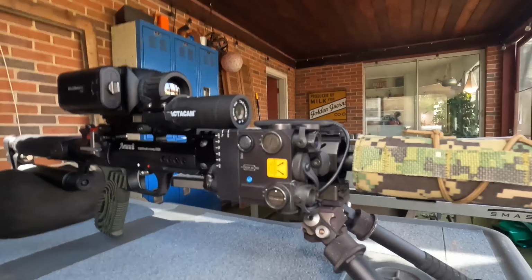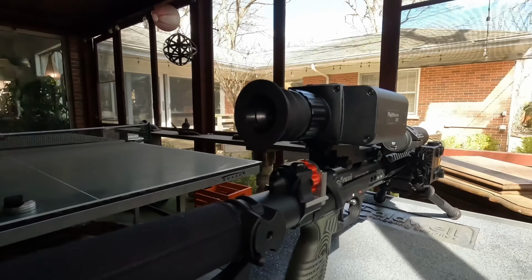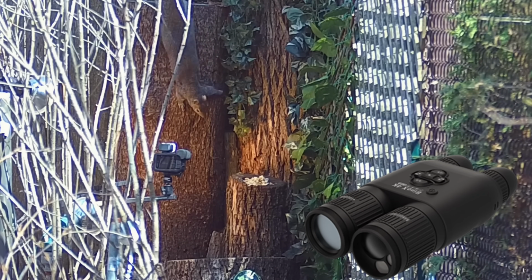This next one, I threw a whole lot of tech at it. You've got the Night Hunter S35 thermal from Steiner, the Tacticam, and then the ATN Binox 4Ks. That's a whole lot of pixels thrown at this tree rat here.